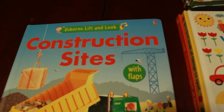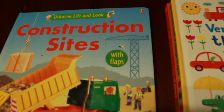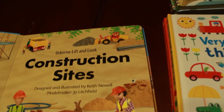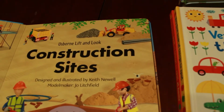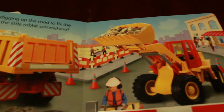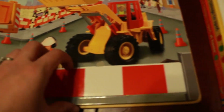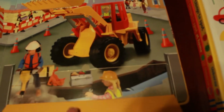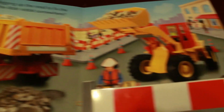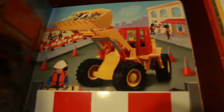Another fun one is the construction sites. This is in our Lift and Look series. We have a couple others in this series as well. And so with this one, you are lifting flaps looking for the bunny, and while you do that, you're learning about the construction site and having fun. So the bunny is over here, right there. So in every page you go through looking for the bunny, learning about the construction sites.